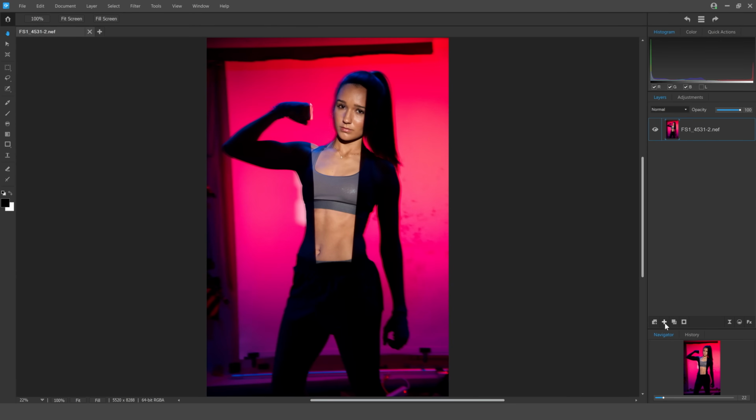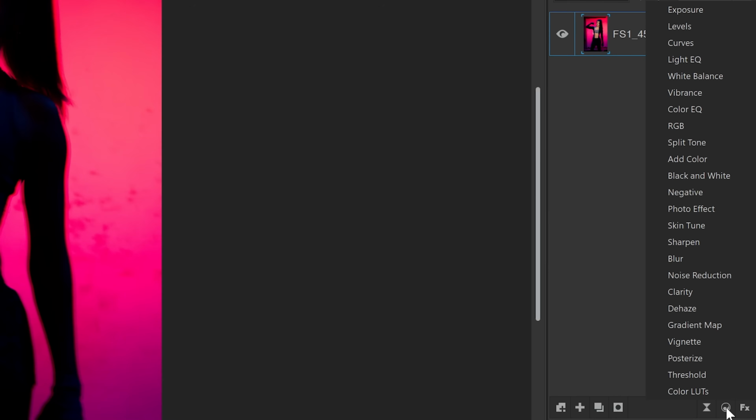If we wanted to add a layer, we could hit the plus here and add another layer. And then of course you could edit on top of that. I'm going to go ahead and delete that since I do not need that layer. But one thing I do want to do is add an adjustment layer. So I can come over here, click on adjustment layer. And one thing that I want to tweak a little bit more is the skin tone.